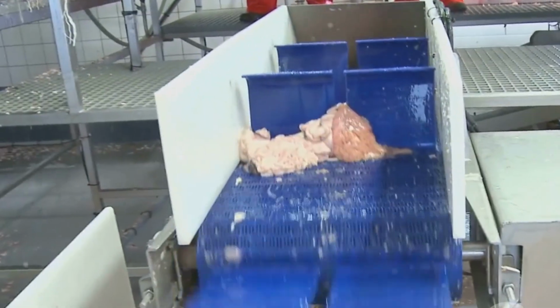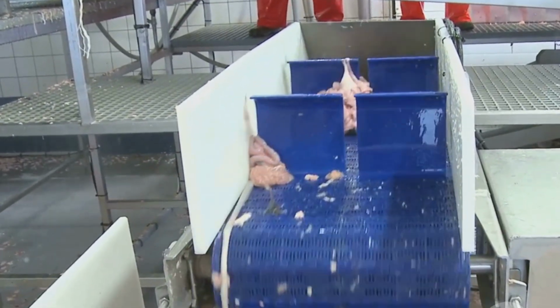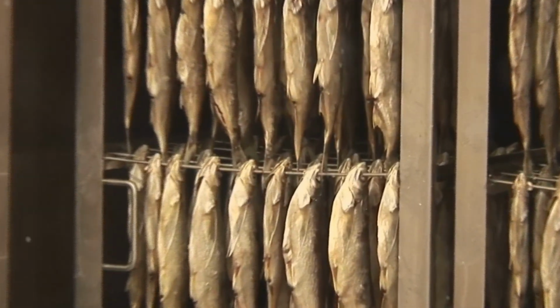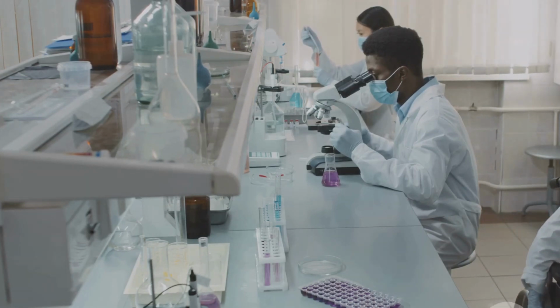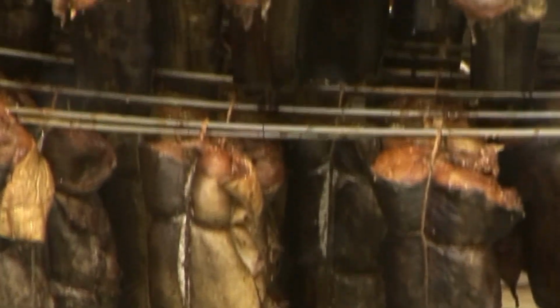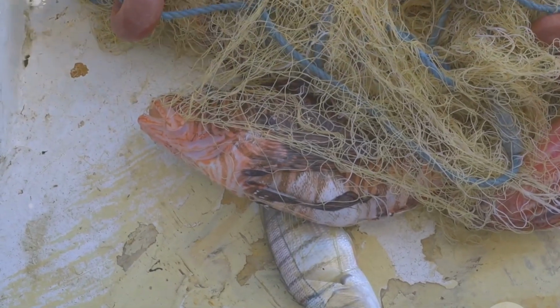Onboard processing facilities are equally sophisticated. Automated filleting machines, massive freezers, and canning facilities ensure that the catch is processed quickly and efficiently. Some factory ships even have onboard laboratories to monitor fish quality and conduct research. These technological marvels have undoubtedly increased the efficiency and productivity of the fishing industry. However, this technological prowess has also enabled overfishing, pushing many fish populations to the brink of collapse.